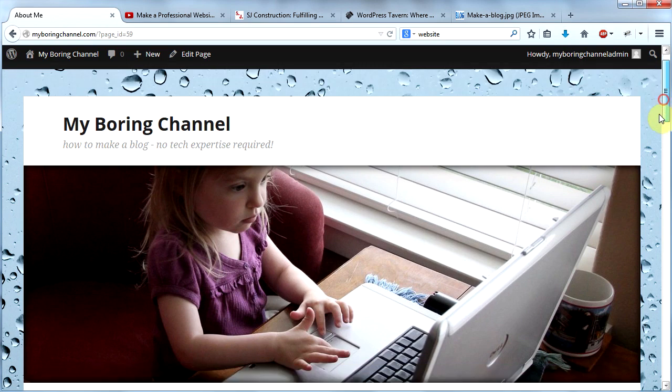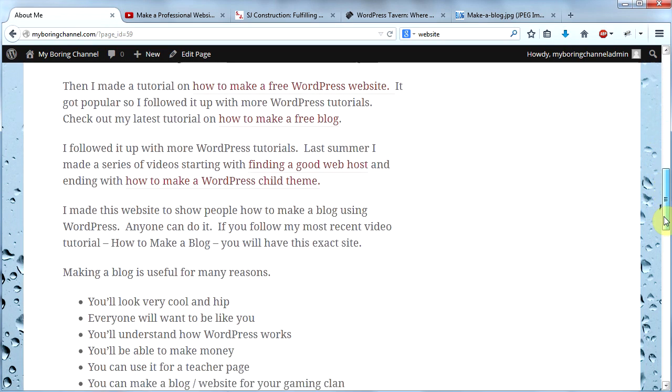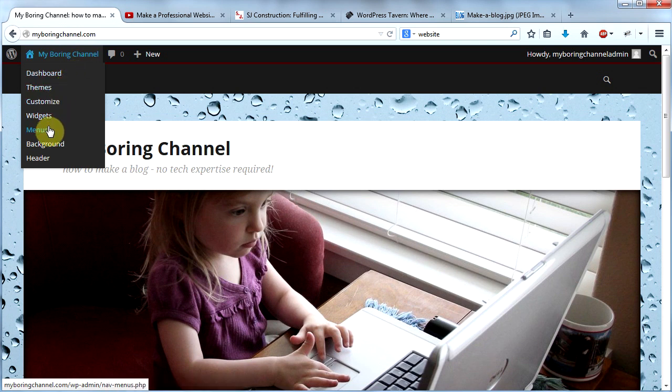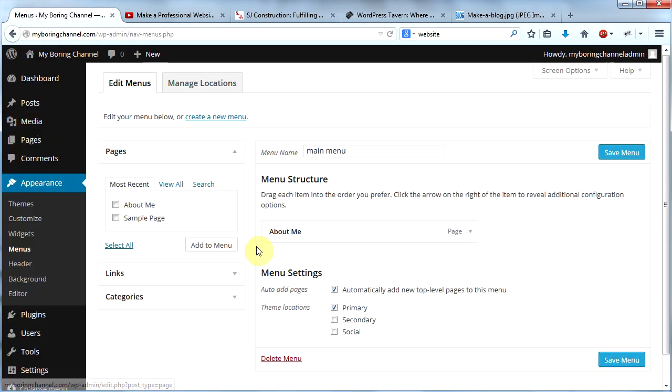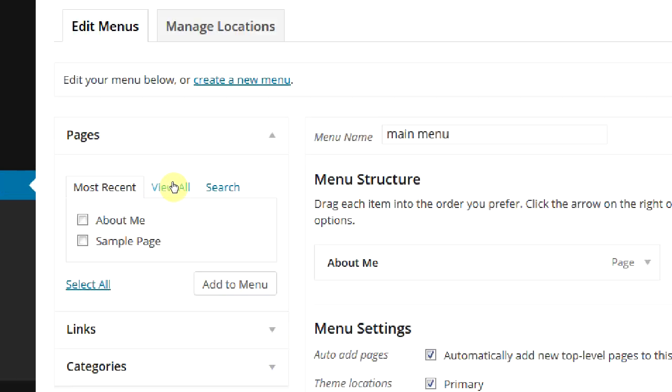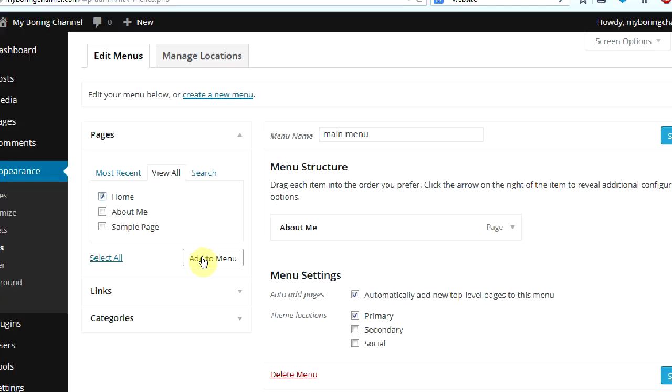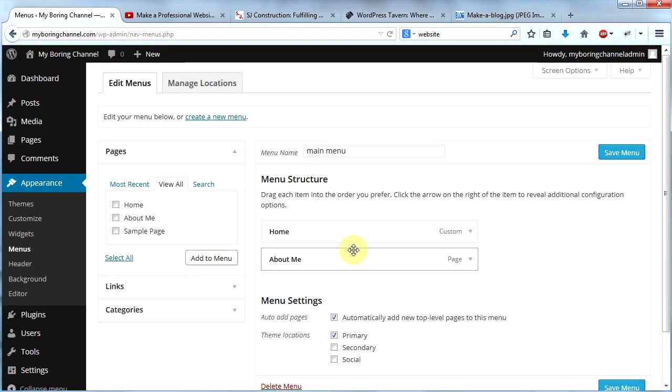We'll click that, scroll down, and there's the About Me page that I just made. Okay, I would like my home page to also show up in my menu. So I'm going to go back to Menus. I'm going to click on, where's my homepage? Oh, View All right here. Let's click on that. And there's my homepage. Click that and then click Add to Menu. Now the homepage will be there.